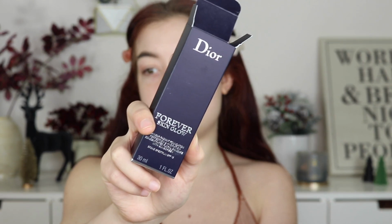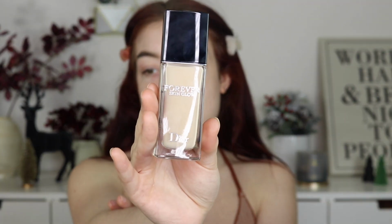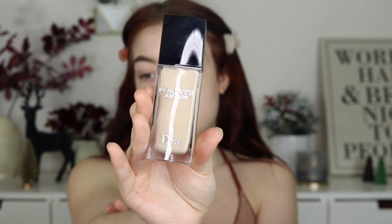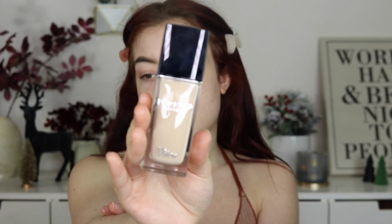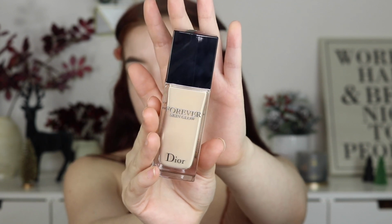It says it's going to be great for perfecting and hydrating, and it also has some type of floral skincare with sunscreen, so that's great. It has an SPF of 15 if that matters to you, and then it is 1 ounce, which is typical for a foundation. You open her up and this is what it looks like. I got mine in the shade 0N, 0 neutral, and this is what it looks like. Let me make sure it's very focused for you.